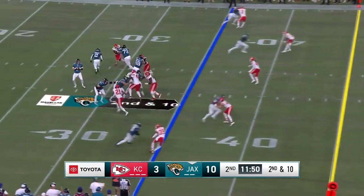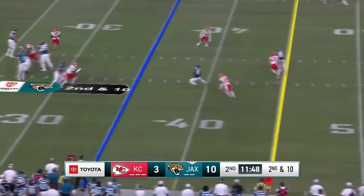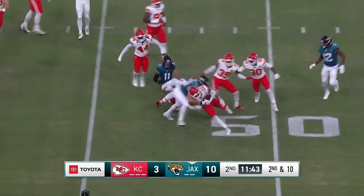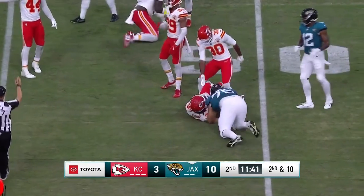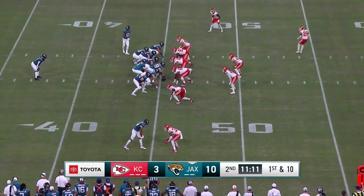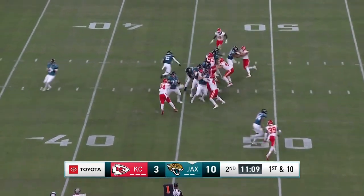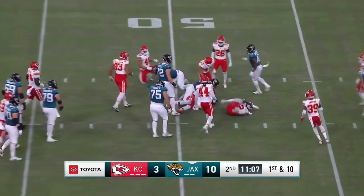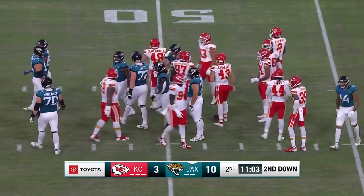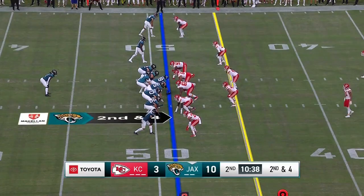As Beathard barks out the signals. There's a quick throw, and it's caught. Parker Washington makes a man miss, and is close to the first down. And the ball is out of his hands, but he was down at the 45-yard line. Looks like you're going to give him first down yardage. And here's the handoff. And there goes Dare'Ness Johnson for 6 yards into Kansas City territory, down to the 49.